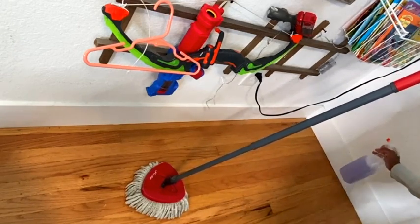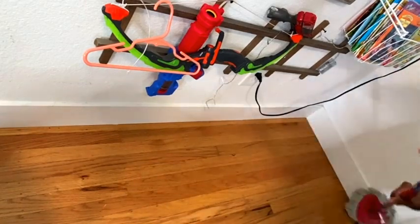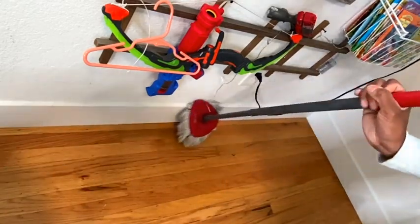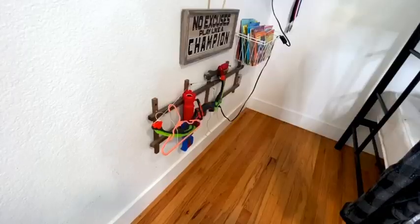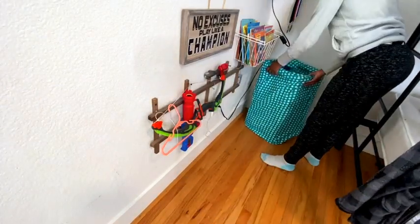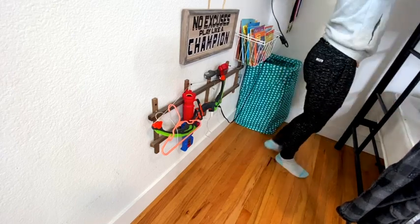So here I'm just taking some Fabuloso in my spray bottle and spraying that onto the floor and onto the baseboards. And I'm just using my OCedar mop just to get it nice and clean. I do not like moving the bunk bed out too often because we do have real wood floors in this house and I don't want to scratch them up. So being that I was going to be moving out the bunk beds, I just went ahead and used my OCedar mop to tackle the baseboards and get those nice and clean.